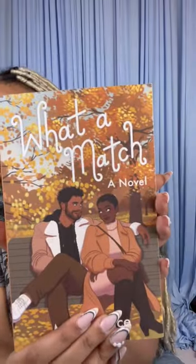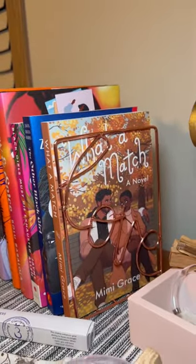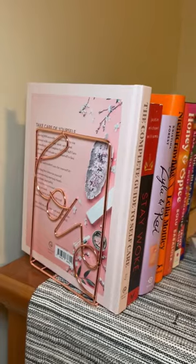The next thing I got is a book. Look at the cover. I love a fresh new book, honey. And speaking of books, I got these bookends. I got this to go on my dresser. It's gonna look so cute.